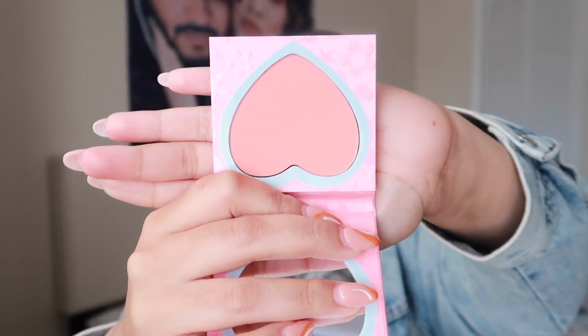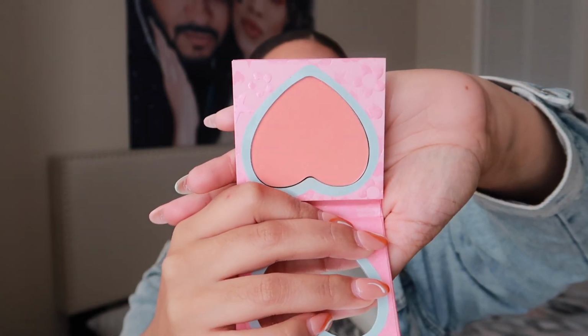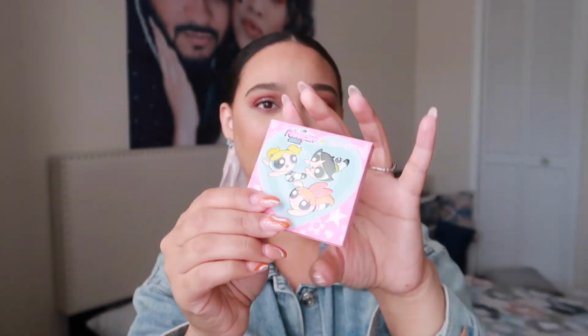But I love this color too. It looks, there you go. The color peach, and it has a little mirror. I love this. This is super, super pigmented, you guys. So if you guys are going to try this out, I recommend that you go light tan with it because it's super pigmented. Super pigmented. Keep that in your head.